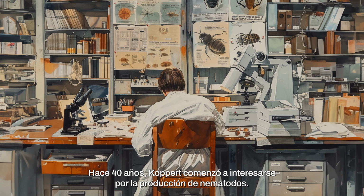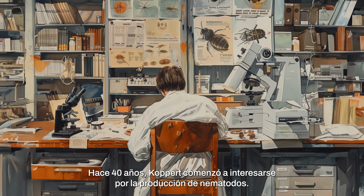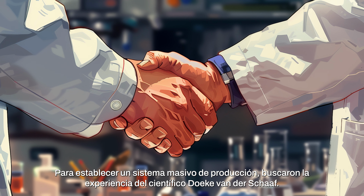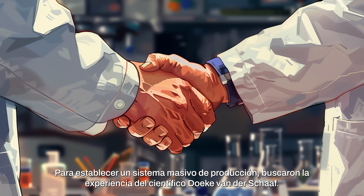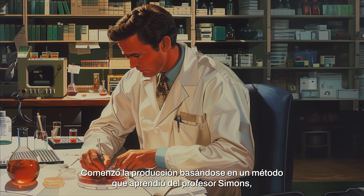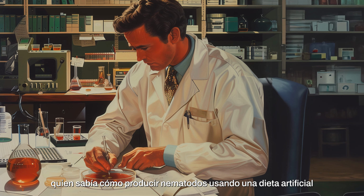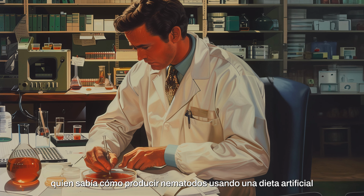About 40 years ago, Koppert became interested in nematode production. To establish a mass production system, they sought the expertise of scientist Duke van der Schaaf. He began production based on a method he learned from Professor Simons, who knew how to produce nematodes using an artificial diet, eliminating the need for actual insects in production and saving a significant amount of labor. Although this method increased the production rate, there were still some significant challenges.